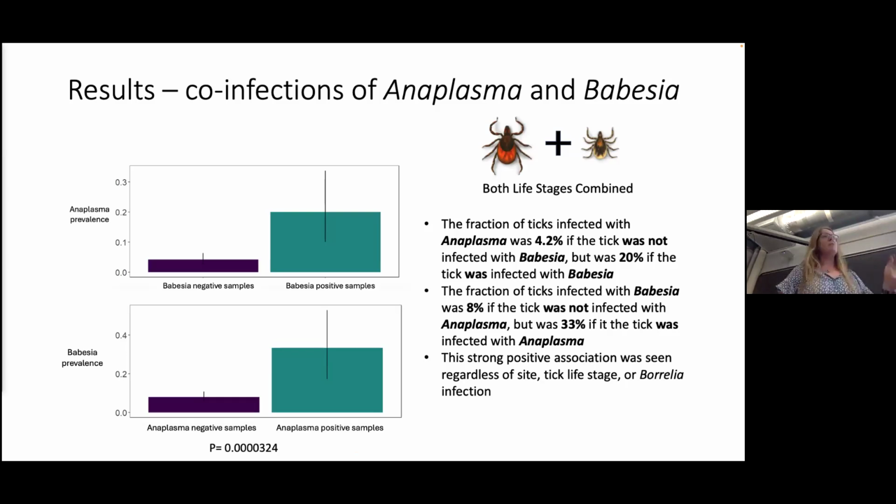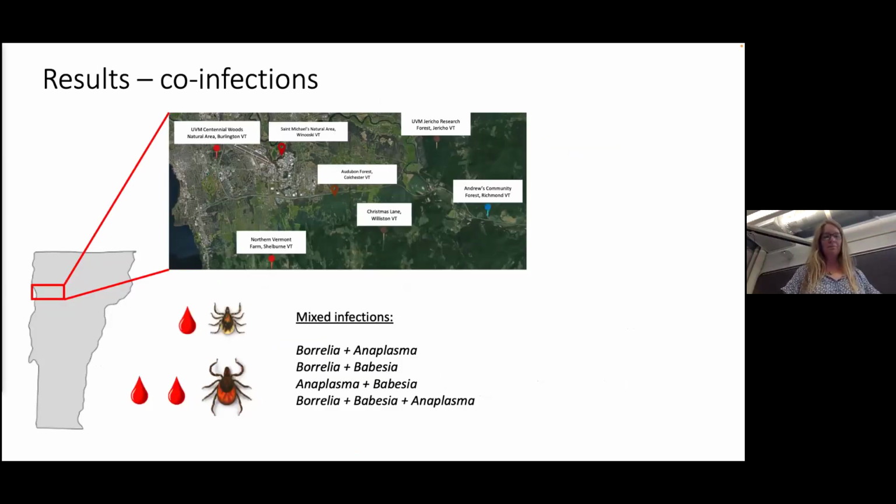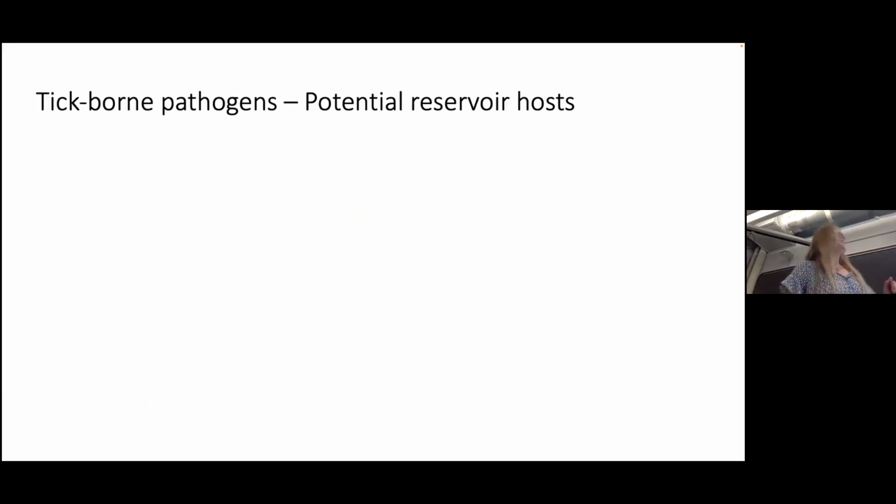So it may be that these pathogens are facilitating infection with other pathogens, or it may be that they're picking up these co-infections from nature. So again, mixed infections, we found them at all the sites sampled. We found them in nymphs and adults. We even found triple infections. So some of these ticks, nymphs and adults, had Borrelia, Anaplasma, and Babesia, which was pretty scary. So what the heck is going on?